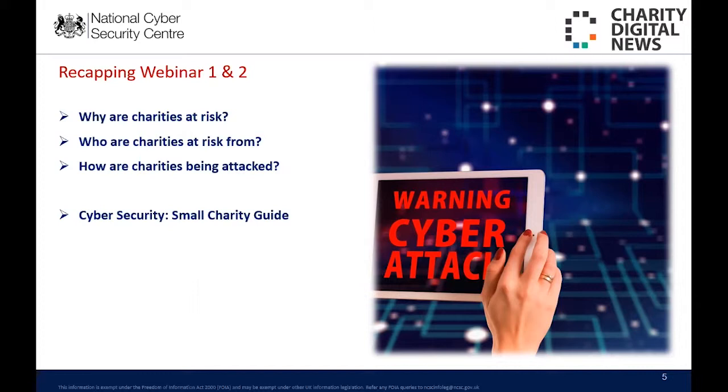We're seeing things like ransomware attacks where, perhaps somebody has unwittingly brought that malicious software onto the system, and it's caused the charity systems to get locked down. And unfortunately, they then say, we'll give you back access if you pay a ransom. We would obviously always encourage people not to pay that ransom and to contact the police immediately.